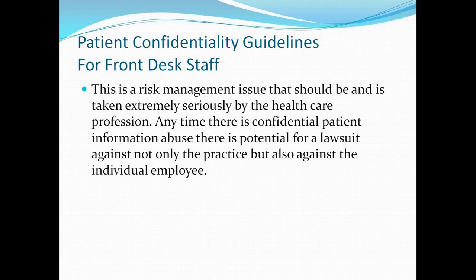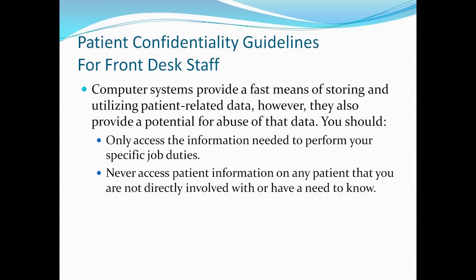So never leave your area exposed. Never leave patient information up. And don't access information unless it pertains to you. You can overhear things sometimes, even from friends, relatives, family members. Again, if you see a chart laying around or something that should have been closed out and it's not, just make sure you do your due diligence and keep that as secure as possible.